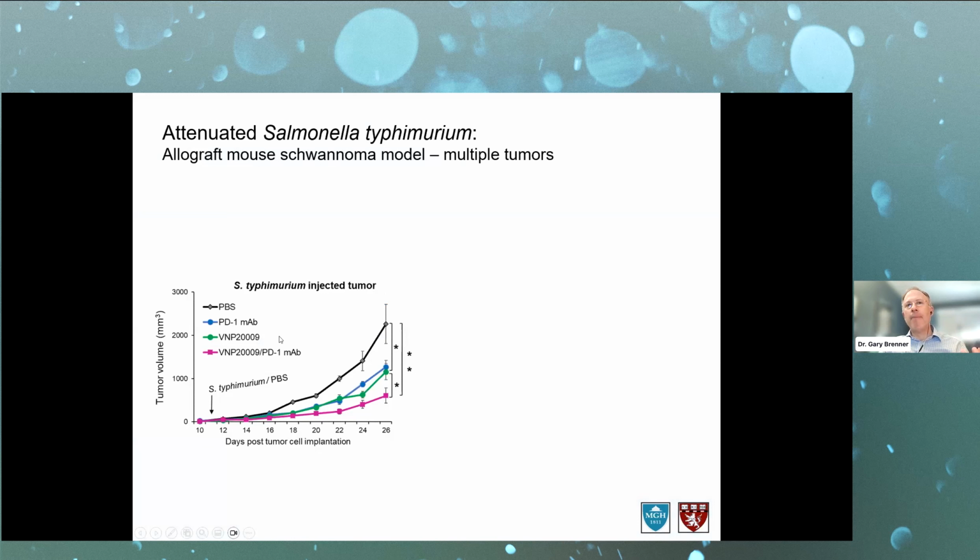And I'm not going to talk to you about checkpoint inhibition for time today, but let me tell you, it does help. And most cancer treatments aren't one modality. That's why we look at checkpoint inhibition. But if you treat with bacteria, again, it's the green line, you see that significant suppression of tumor growth compared to just saline. And this is in the injected tumor.